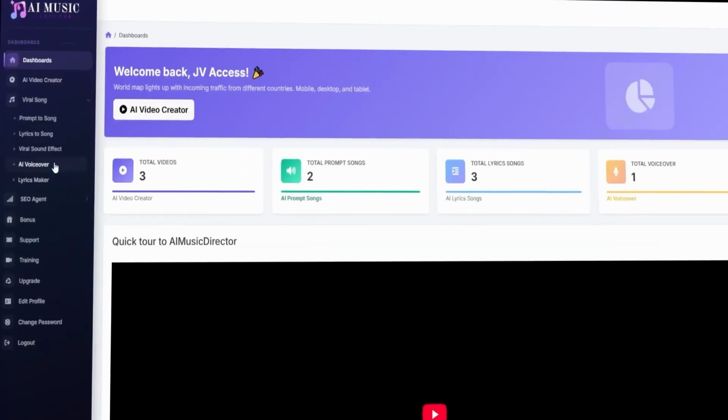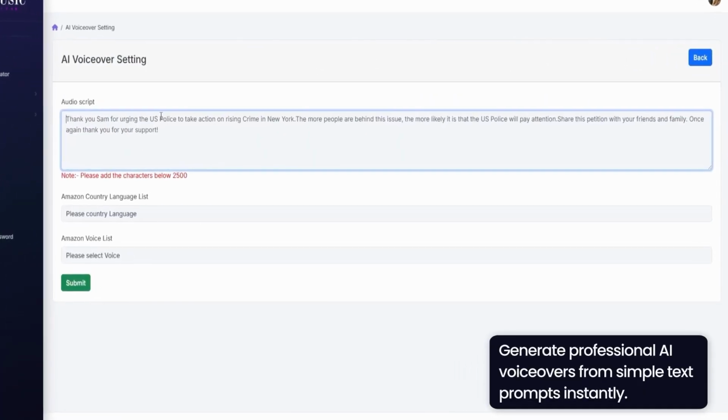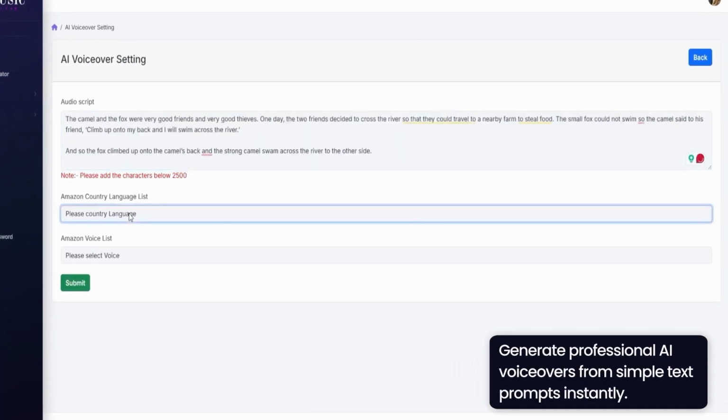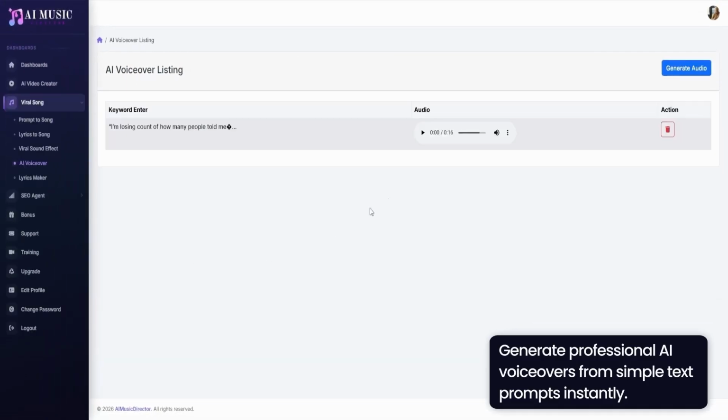Now let's open AI VoiceOver. Simply click Generate VoiceOver. Enter your script or prompt. Choose the voice duration, click Submit. Within minutes, your professional AI voiceover is generated.